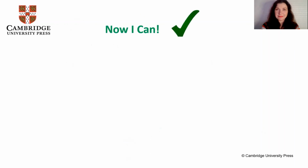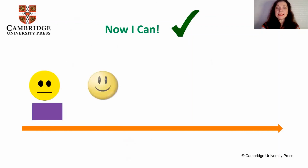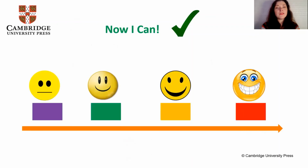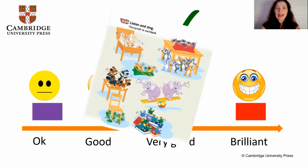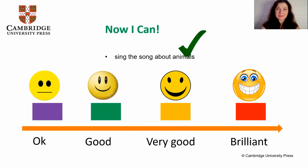Now I can look and tick the color. How do you feel? Now I can sing the song about animals. Do you feel okay? Well, very well, brilliant. What color do you choose? Now I can sing the song. I choose red. Brilliant. What about you?